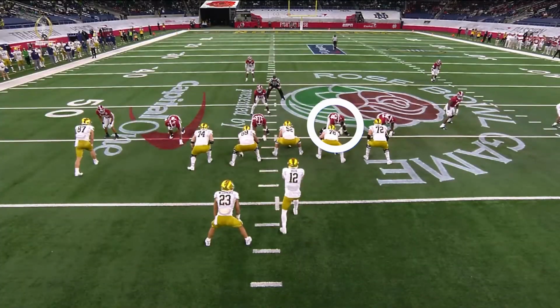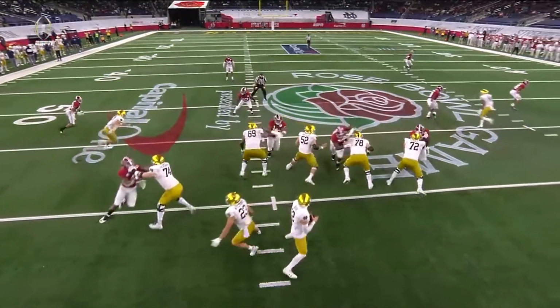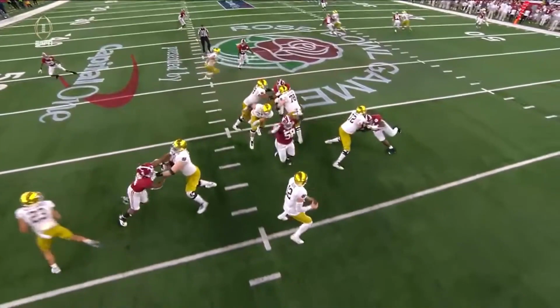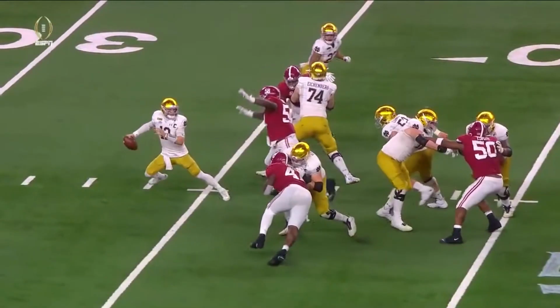In this first clip, Barmore sells the initial pass rush in the B gap, before throwing a swipe move and stunting into the A gap. Both the guard and the center react and try to protect the gap, but Barmore is far too quick, and they can't do anything to stop him. The quarterback tries to escape as well, but Barmore brings him down for the sack.